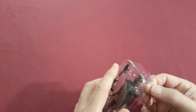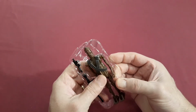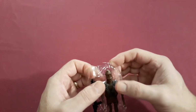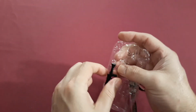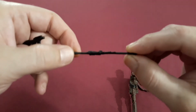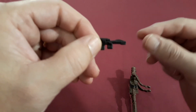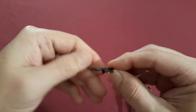Let's get him out of this plastic coffin. I'm going to try to be careful with him because his limbs look pretty small. There we go, he popped right out. So we can get his accessories to come out as well. Let's see, this one, he was pretty handy with his accessories in the show. And he gave the Mandalorian a hard time until he got reprogrammed. This looks a lot like those classic blasters from the old days.